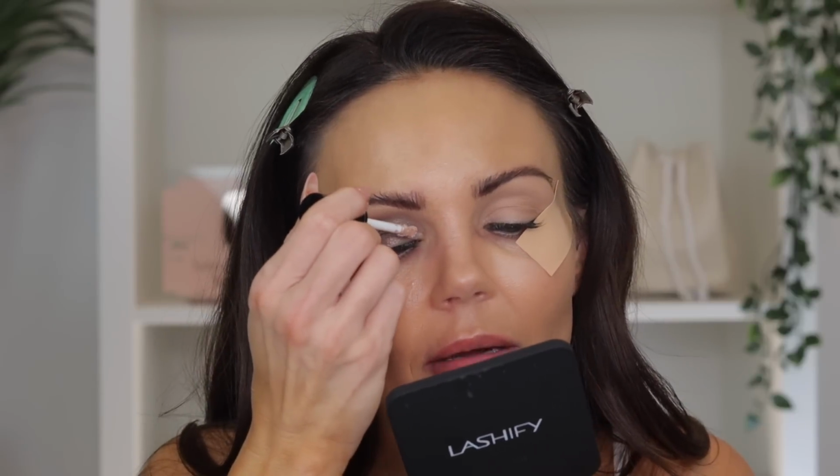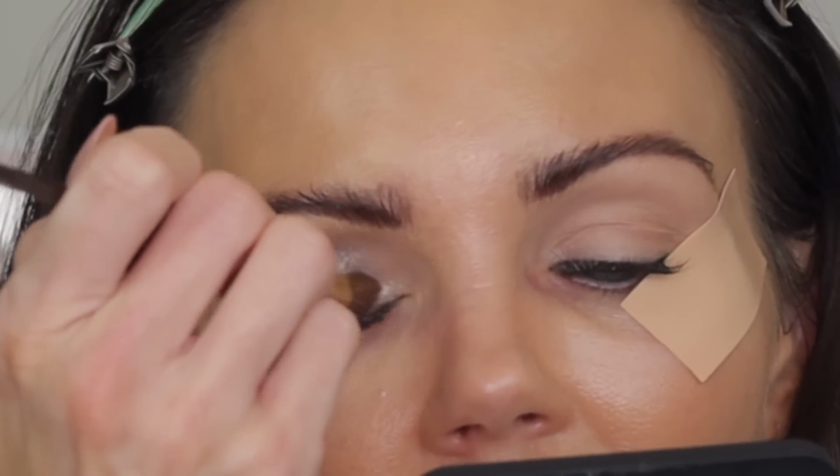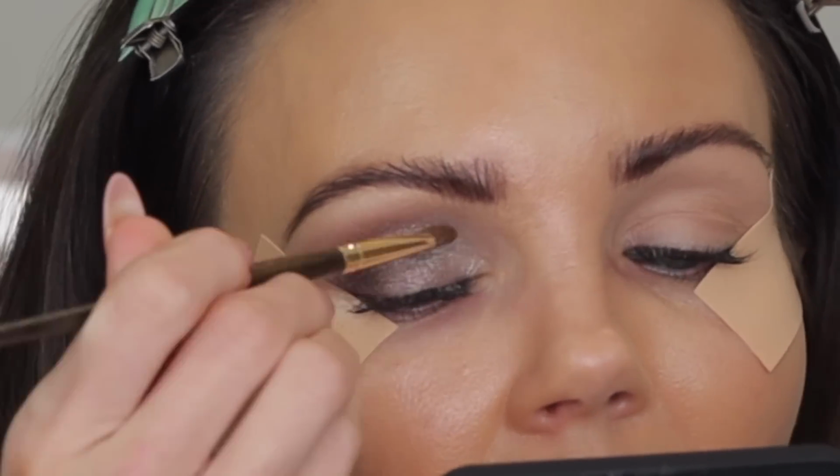So I was kind of thinking about taking the lighter shade of the three that I have, which is Divine Champagne. It's like a frosted pink, if you will. I was thinking about maybe sticking it right here. I don't know how that's going to look, but just to kind of brighten up the inner corner a little bit.